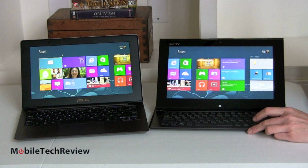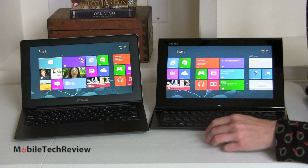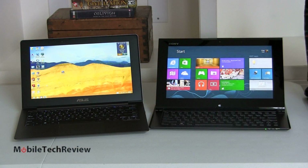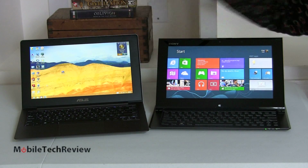So, does that sound like something that's going to derange you? Keep that in mind. Does that matter to you? Well, if you're one of those people who just wants to use this in standard desktop mode, where you're not accustomed to touching the screen because you like to work that old-fashioned way, well, that's just fine. If you do spend a lot of time in live tile land, though, trust me, it will derange you a bit that you can't touch this internal display.